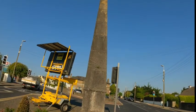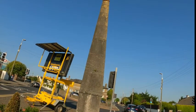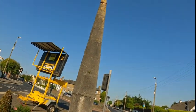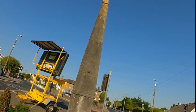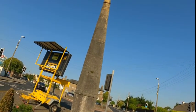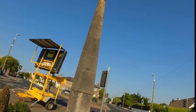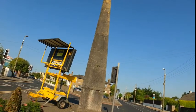The first monument that we've come across is the Valutin Monument at Wigram. It was erected by the Wexford Corporation in 1794 to show loyalty to the British forces. It was erected because Major Charles Valutin was murdered in Wexford on July 11th, 1793, while acting in the expulsion of a lawless mob, supposedly, where 80 protesters were killed. That happened just up the road from here at what's now known as the Wexford Racecourse.